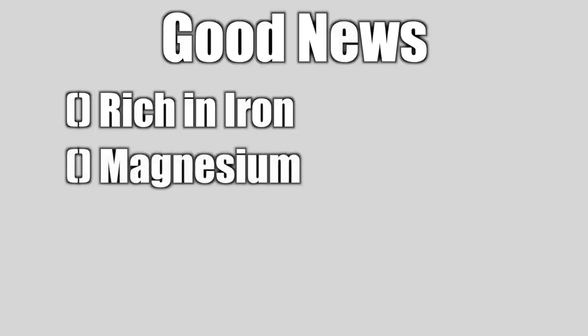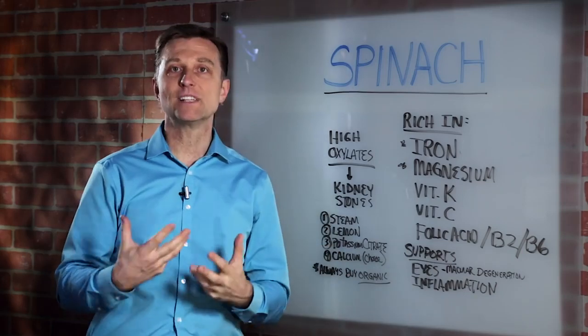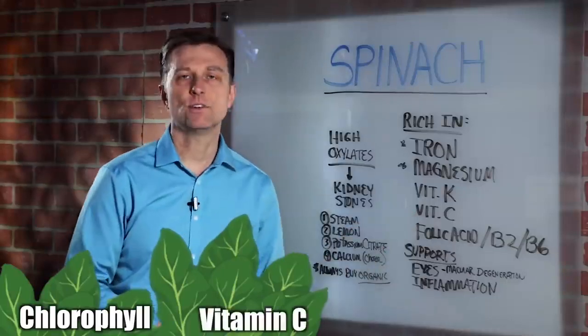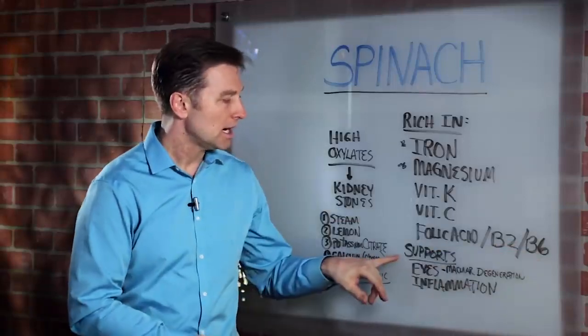It's also very high in vitamin A, but it's a pre-vitamin A, has to be converted. Vitamin K, tons of vitamin K. That's for clotting. And if you bruise easily, you want to consume that. It's loaded with chlorophyll and also vitamin C. So it's really good for a lot of different things in the body. Folic acid, B2 and B6, that's for the heart.